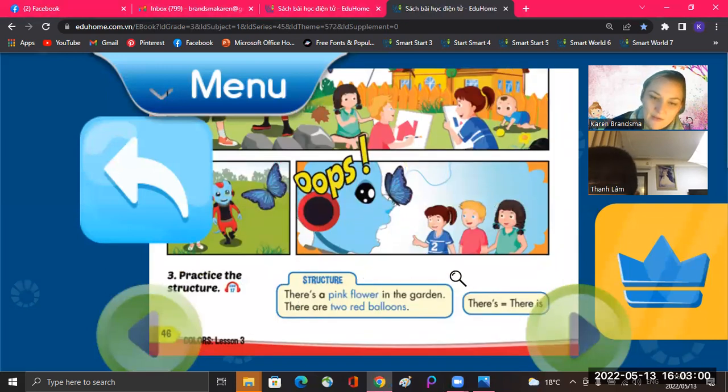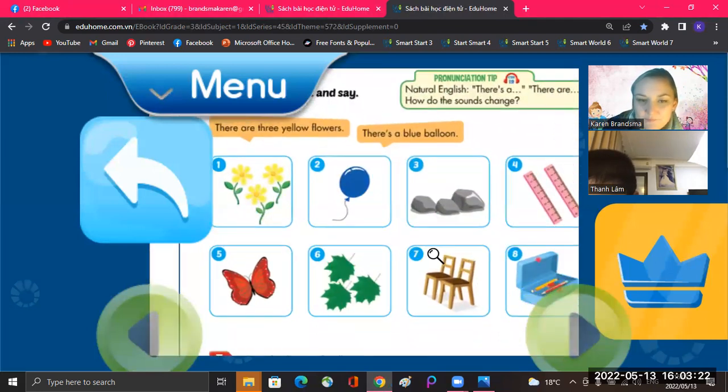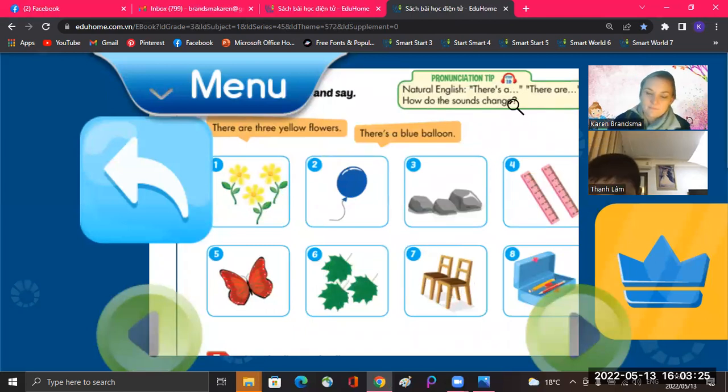There's a pink flower in the garden. There are two red balloons. There's a pink flower in the garden. There are two red balloons. Okay, let's look over here. Number one. There are three yellow flowers. There's a blue, yes, a blue balloon.